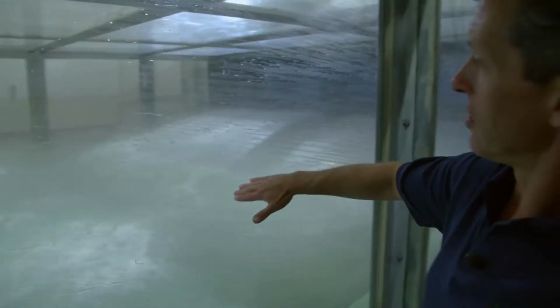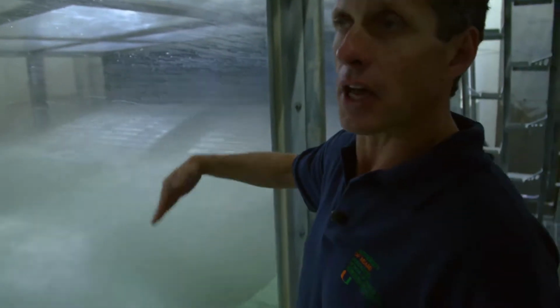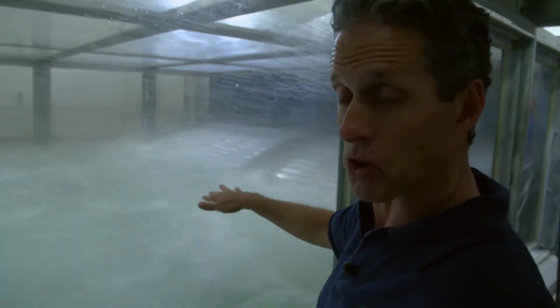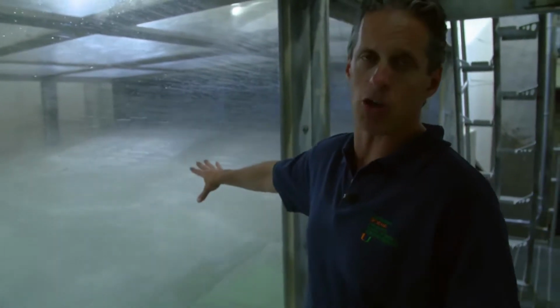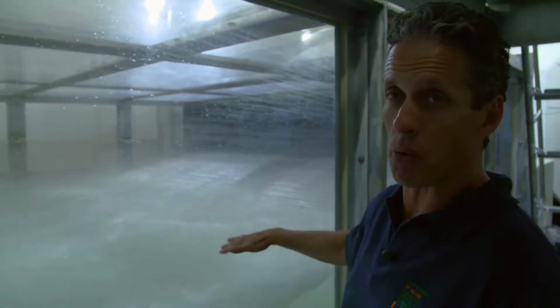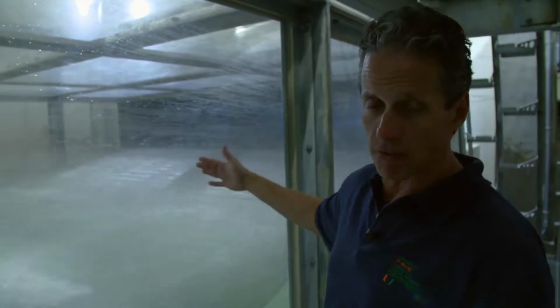Here we have our sloping beach that we can use to build coastal structures on, to test models to see how we can improve resilience of coastal structures and coastal infrastructure. So the idea is you put a scaled model out there, you can hit it with these kinds of combined really strong winds and waves and water level to look at the forces on the structure so that we can make better planning, better designs to withstand these kinds of forces.